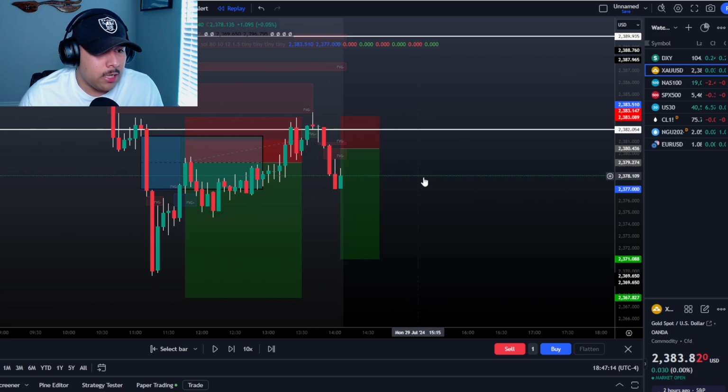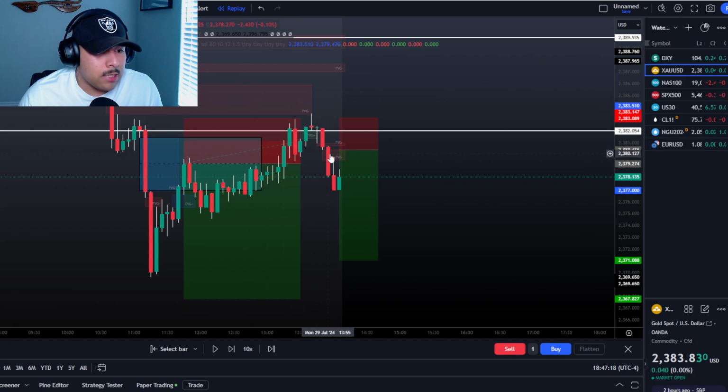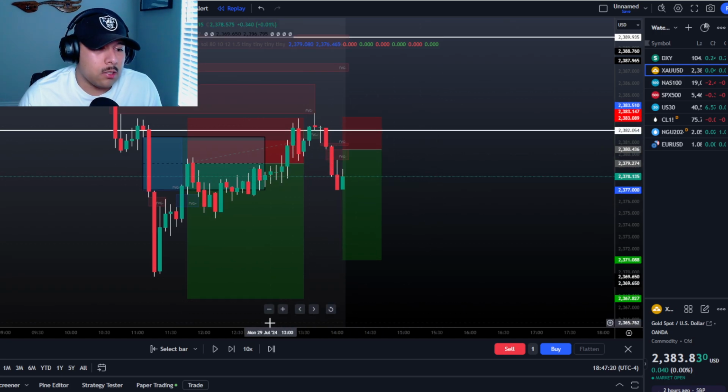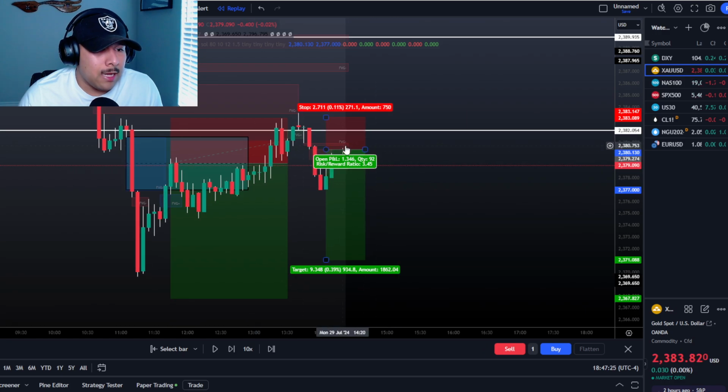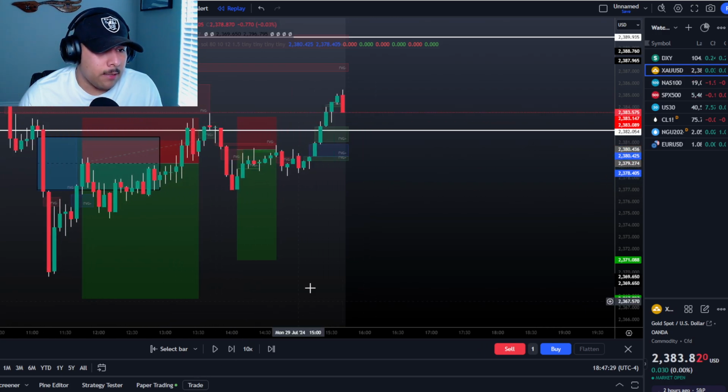Plus, there was also a doji candle up here. Everything looked good. We tapped the fair value gap up in this area. So this is where I was like, okay, we're going to go back down to the downside. Let me enter another trade. As you can see, we got tapped into this trade, and then we got stopped out again.